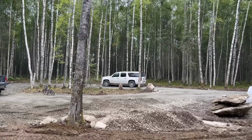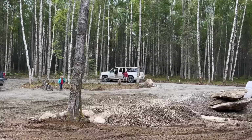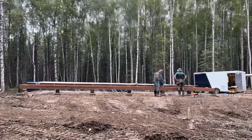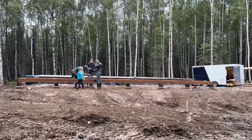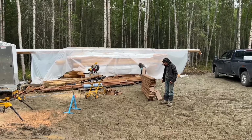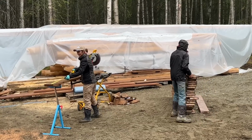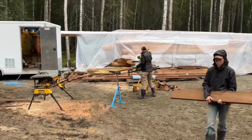Okay, great. Help just arrived. I've got Priscilla cutting all these deck joists and stacking them there. She's doing a swell job, and we're starting to put them in the porch right now.